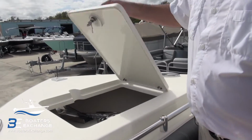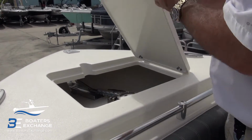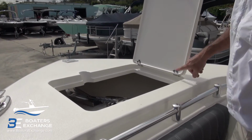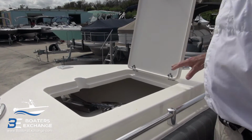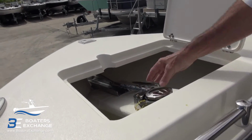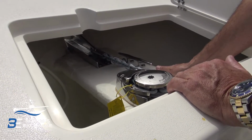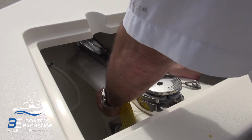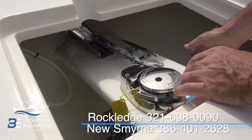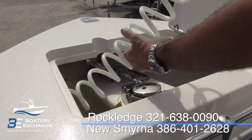Coming up here to the anchor locker, I'd like to point out that this is an RTM finished lid. It's very nicely made. It's very stiff. I can stand on that. I've got through bolted fasteners, a very elegant, I'm going to use that word again, design for the windlass. This is a frequent point of mistake for boat builders, but what Cobia has done is they've given this very robust platform for the windlass, and it still gives me plenty of room to get down to the anchor line. Over here, and you can't see it, but over here I've got a washdown.